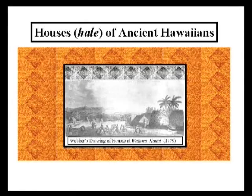Well, the first slide shows an early drawing made by Webber showing a community at Waimea, Kauai. And in the background, you'll see the pili thatch design for the hale, or house.